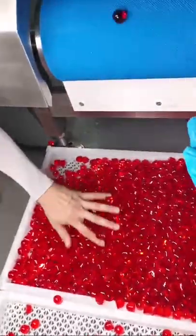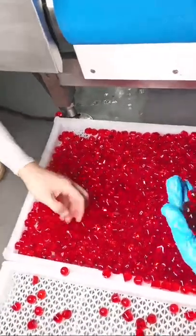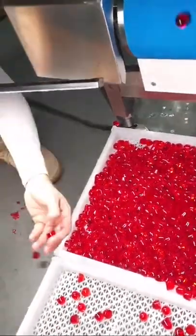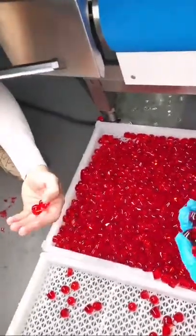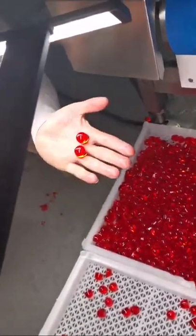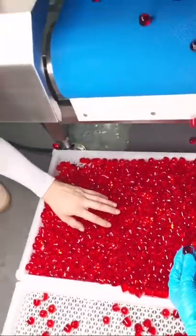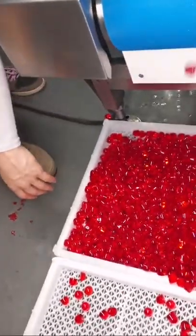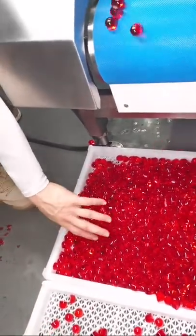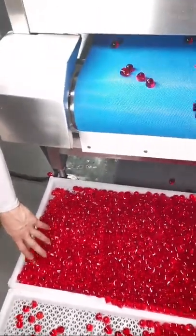So they're going to be deposited right over here, a whole bunch of them. Take a look, they're perfectly shaped. It is a very popular sweet in the US market. They're like doppelgangers, perfectly the same, perfectly molded and demolded. Alright, next we're going to show you the sugar coating machine and the oil coating machine.